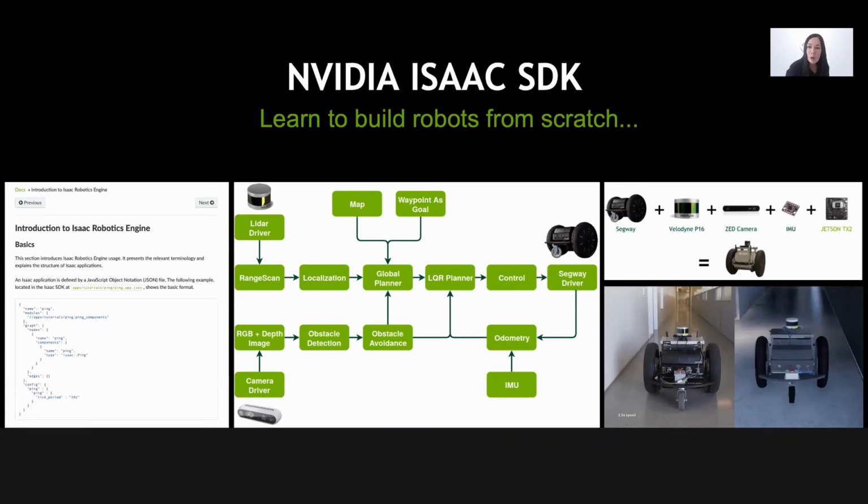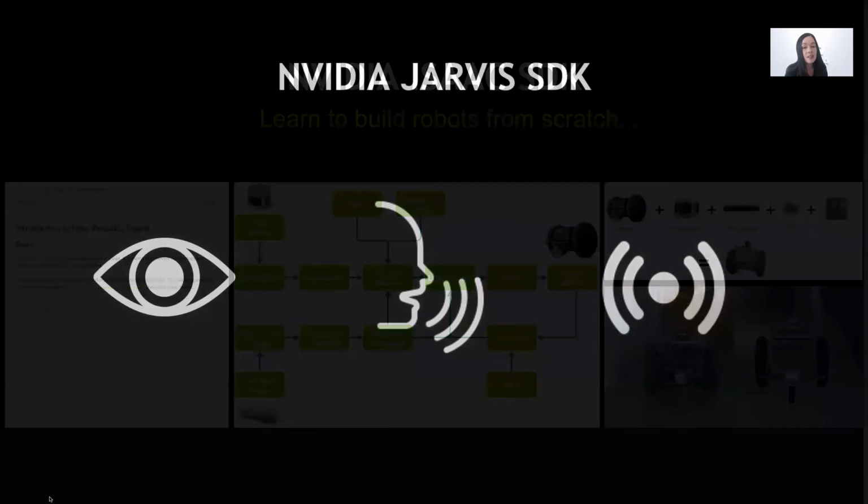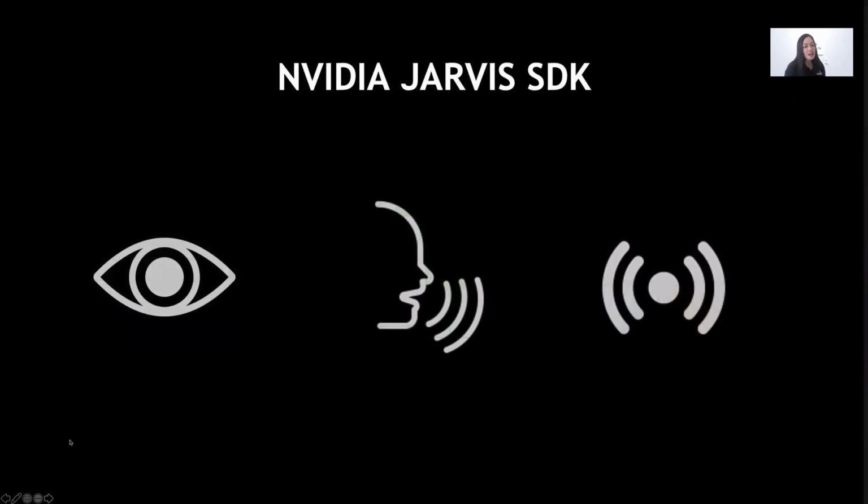And if you don't want a big robot like Carter, we have a much smaller one called Kaya. It's like the size of a remote control car, a really, really fun project. So if your kids are looking for something to do over the holidays, it's a great example. So that is Isaac, and a fantastic SDK. And what I'd like to do is to share with you one more SDK, and that is Jarvis. And Jarvis is our multimodal AI SDK.